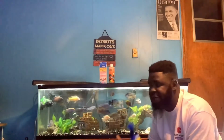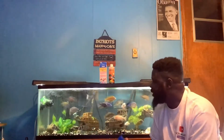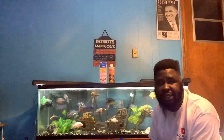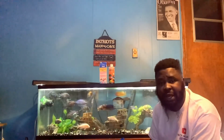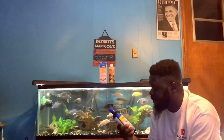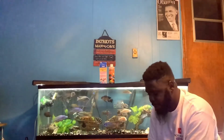They tend to chase each other around a little bit, a little bit of nip fin. But anytime I come across an injury such as pop eye or cloud eye, I definitely quarantine that fish, put him in a different tank, as well as medicate with ick-x, and I think it is really, really good, in my opinion.